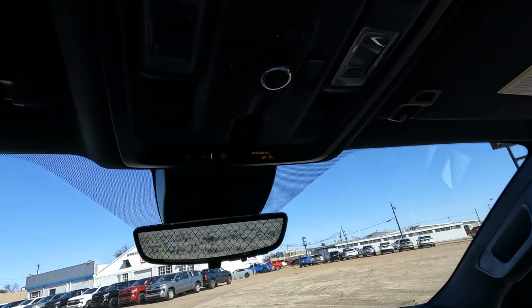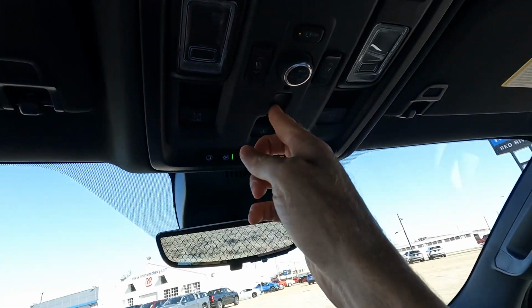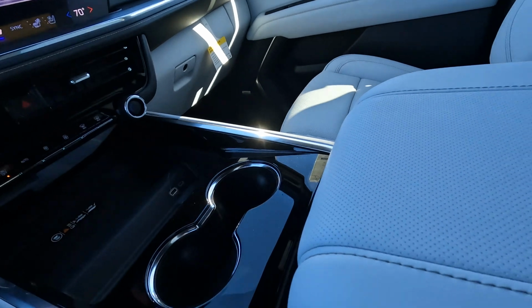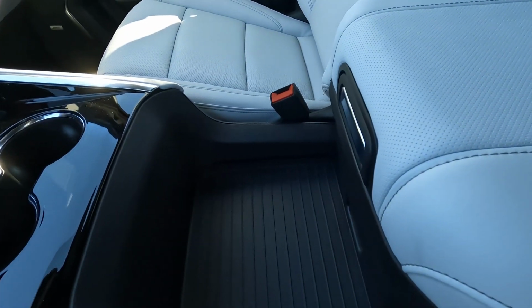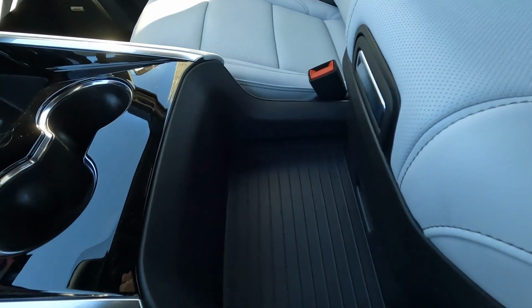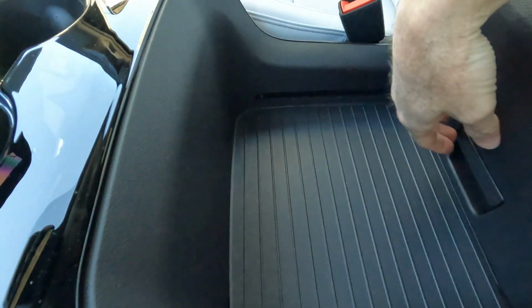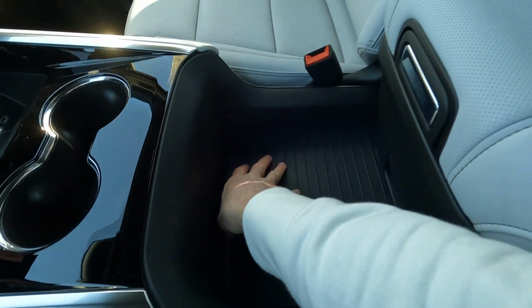And you've seen your upper console here, but one thing I wanted to show you that I didn't talk about earlier, there's that button for using the power center console right there. So if you want to move that back or move it forward, you can do that. Now, one advantage to that, with that being there, is that there is a hidden drawer right here. There's also space here if needed. You could just leave it back there.